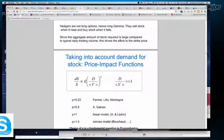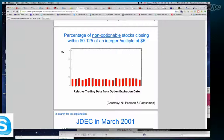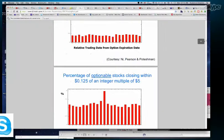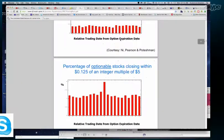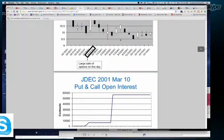Do you think that's what he's doing? Let's see if he does that for optionable stocks. Yeah. Okay. So because he doesn't know exactly where the price is going to be, what strike it's going to be close to, he analyzes a bunch of different strikes. I'm not sure if he's doing that. It could be. Kind of makes sense that he would analyze multiple strikes.